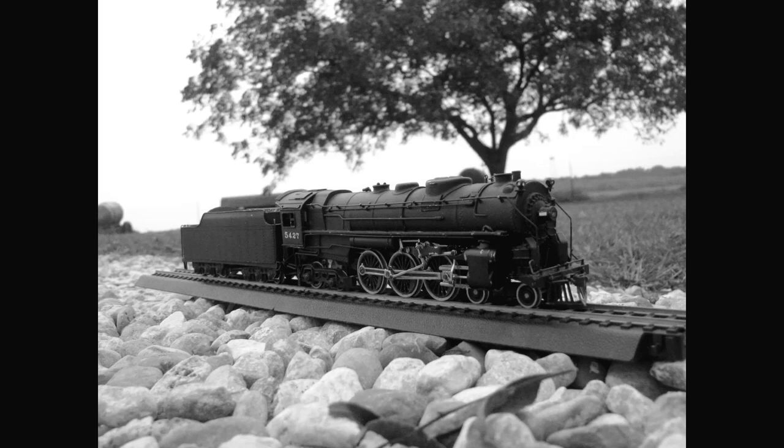The blur was a way for the New York Central to get rid of locomotives. And other railroads did this too, but they hid it better. In December 1951, the New York Central took 5427 to its final resting place, or so they thought they did.